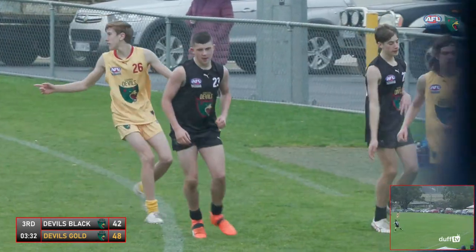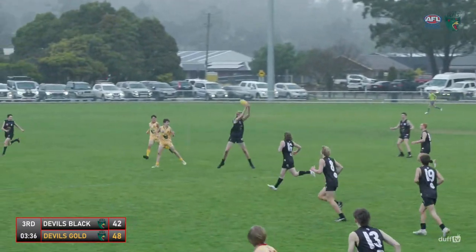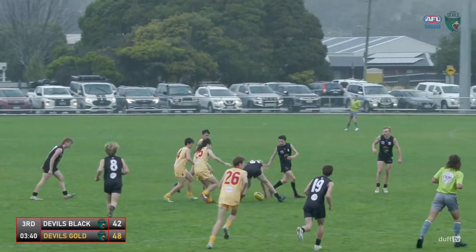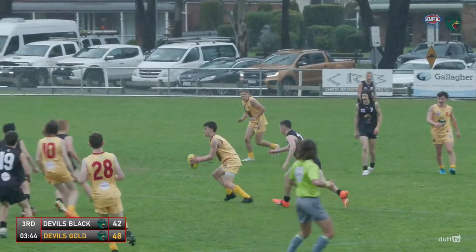You can sort of see there, it actually did. The umpire changed his decision and said, Gold, you can have it. Ball goes through his hands. That was Smith. Tough marking conditions for the boys out there now. The rain is streaming down.